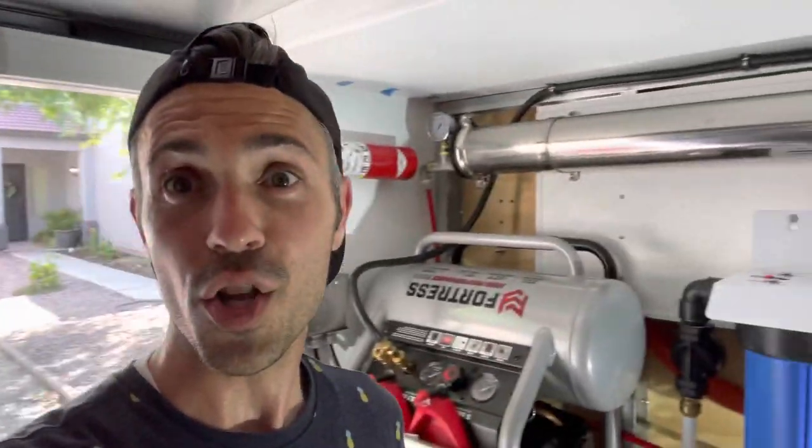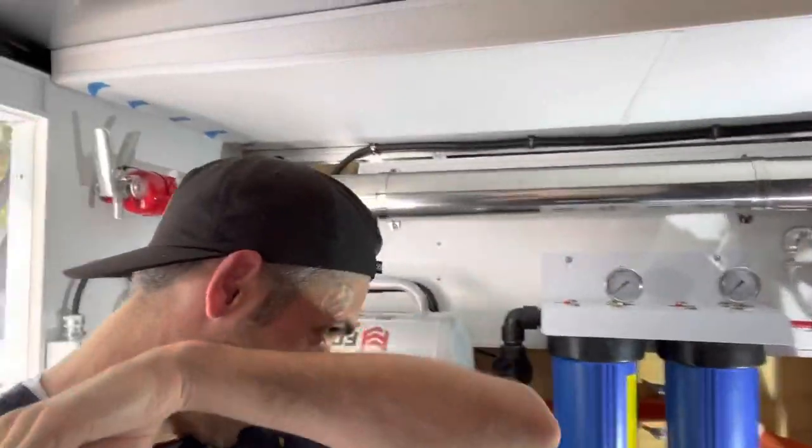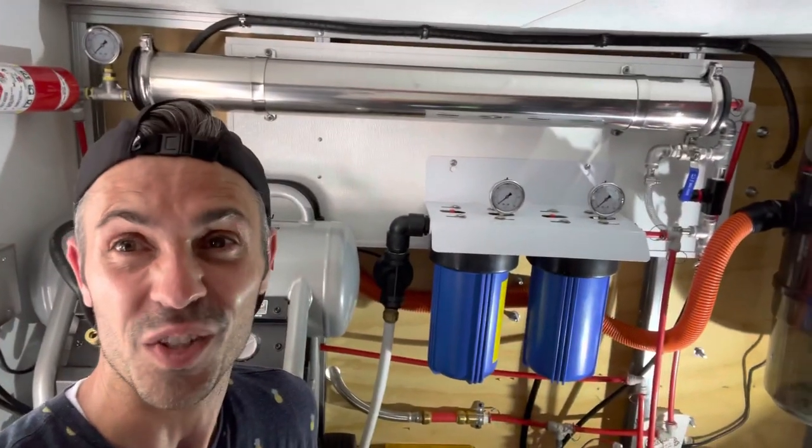Once it hits my DI system, you're now looking at 0 parts per million, which is what you want when you're washing cars. So I'm going to go ahead and crank this system on, and I'm going to show you how this thing works. And the best part about this, guys, it takes up hardly any space and it looks super awesome.